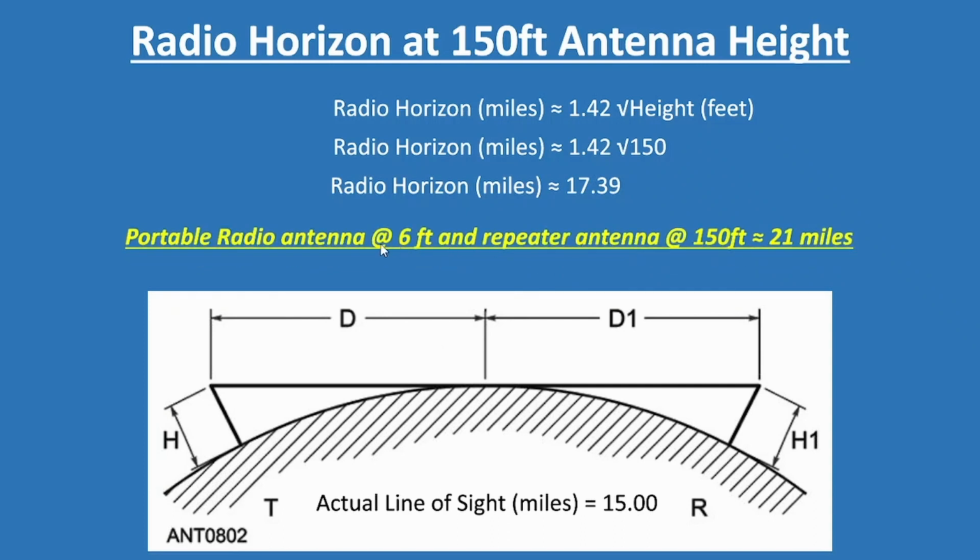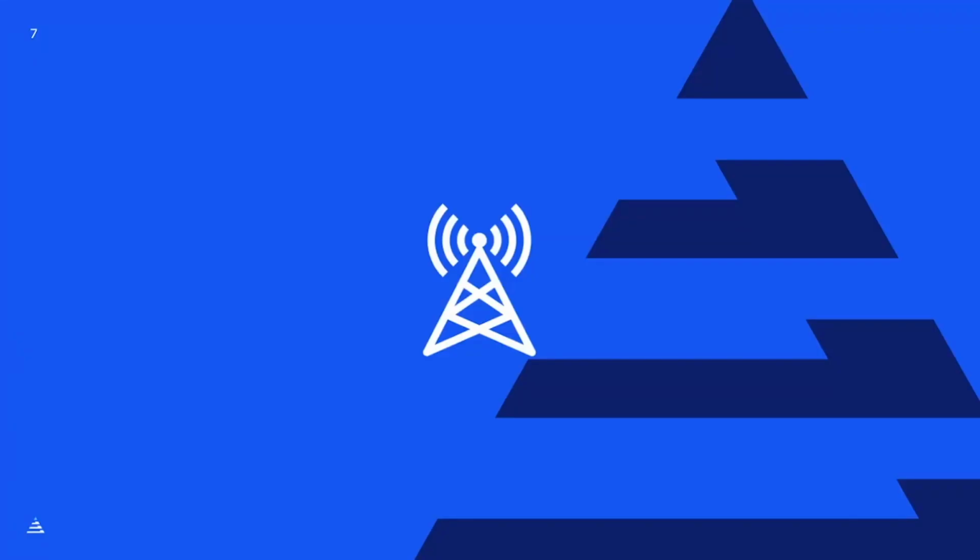So if we add that to the 3.49 miles, the 3.48 miles that we had with the portable, now our theoretical radio horizon, our theoretical range between portable and repeater on the tower is about 21 miles. So we've expanded that coverage quite a bit. If our tower is here in the center of our coverage area, and we know that our radio horizon, if I'm trying to reach a portable or the portable's trying to reach me, is 21 miles to the west of the tower, well, it's also 21 miles to the east of the tower. So now that combined coverage area is about 42 miles.